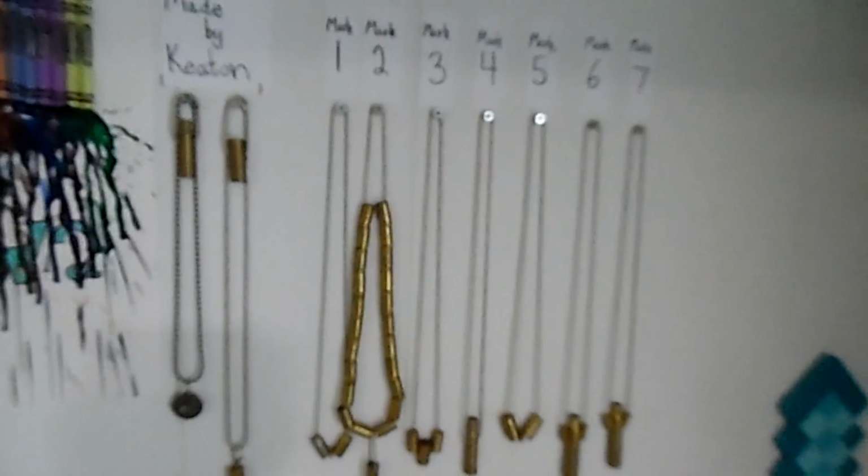So now that's my updated bullet shell necklace wall, and this is Keaton's part. So those 2 necklaces, and now those 2 keychains, and then those are all mine. So yeah, that's pretty much all I have to show you for right now. Now it's a time lapse, and I'll come back once this is all done. I'll show you that, and then I'll give you the news for tomorrow's video.